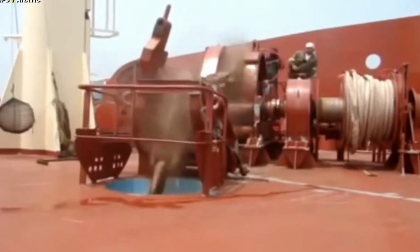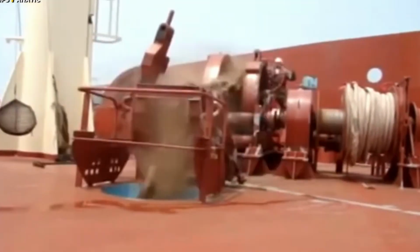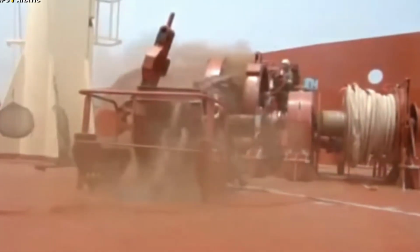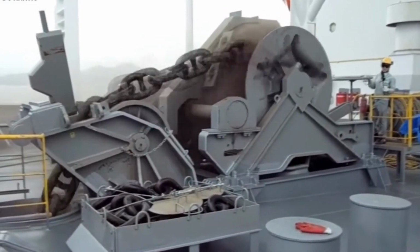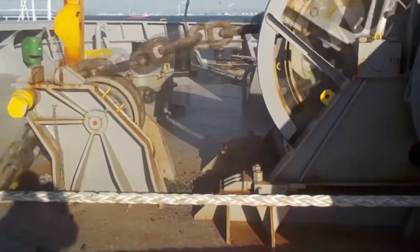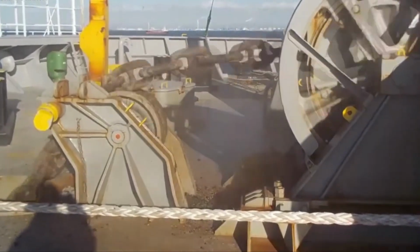Putting down the anchor on a ship is usually a fairly standard procedure. Lower the chain with the anchor attached, boat stops moving, simple, right? That's not always the case. Mechanical anchors can cause an anchor to fail like a runaway car. Once it's started, it cannot be stopped.